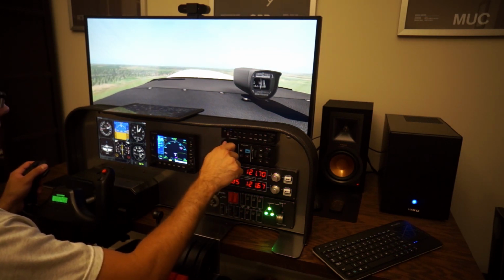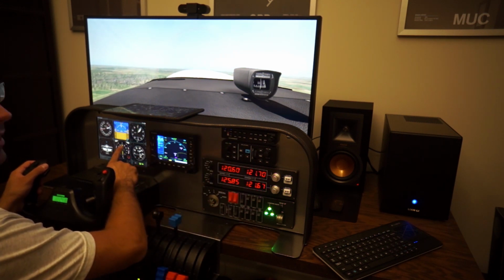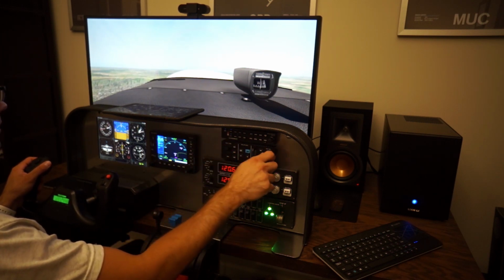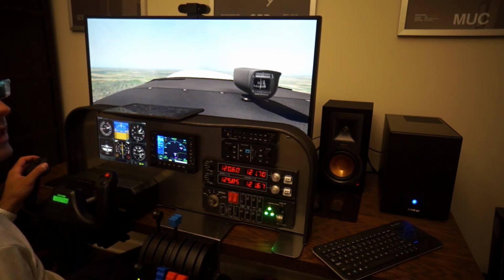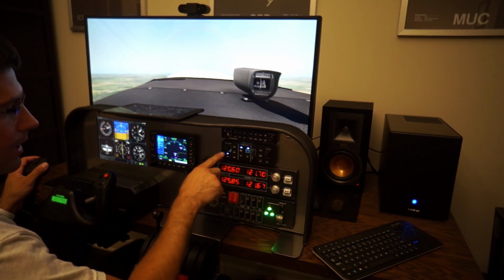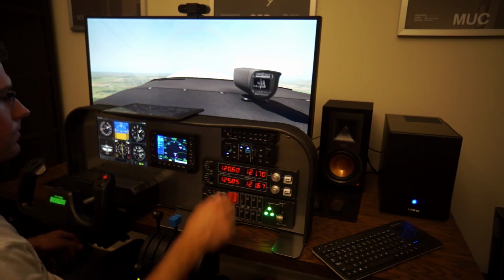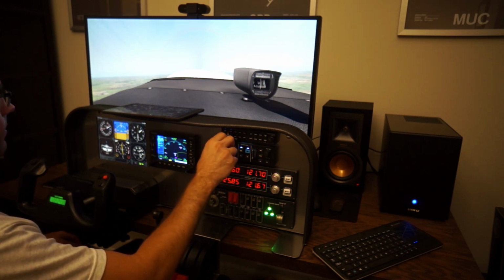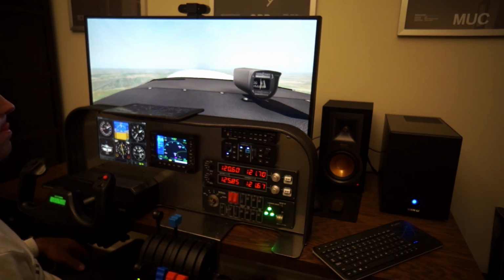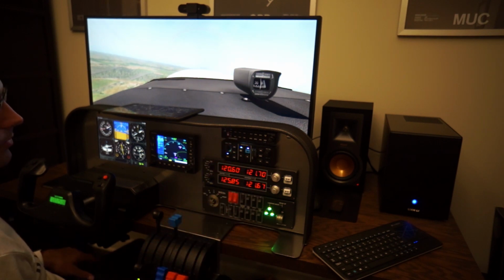So one thing that's really slick here is as I'm changing around my autopilot, you can see on my horizontal situation indicator, my HSI, it's also moving everything here, okay? So really, really nice from that perspective. So if I turn on my autopilot, I should be locked on here, and I can now move my heading left and right, okay? So there you go, boom. It's literally doing it all for me.